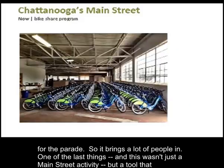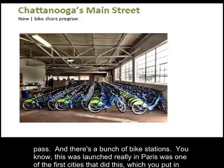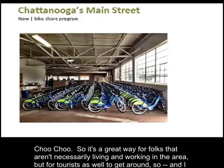One of the last things, and this wasn't just a Main Street activity, but a tool that Chattanooga has used, is we have just recently launched our bike share program. And so you can get either a membership or a daily pass. And there's a bunch of bike stations. You know, this was launched really in Paris, was one of the first cities that did this, in which you put in your card, you pull out a bike, you cruise it to your destination, put it into a rack, and go to your meeting, and then vice versa on the way out. And Main Street has two bike share stations that are on the street, and then a third one that's just located right off the street at the Chattanooga Choo Choo. So it's a great way for folks that aren't necessarily living and working in the area, but for tourists as well to get around. So I think, Peggy, you have the next slide.